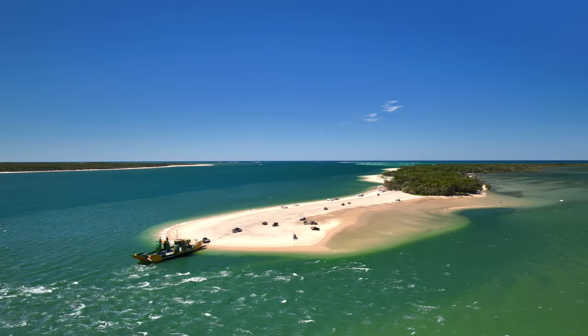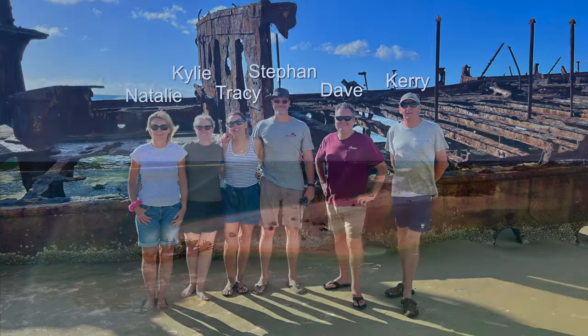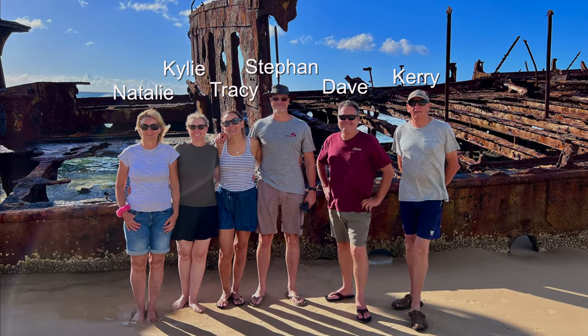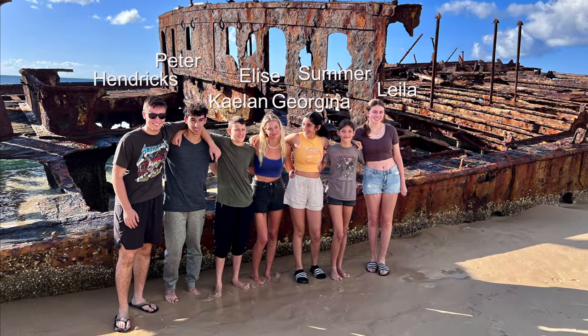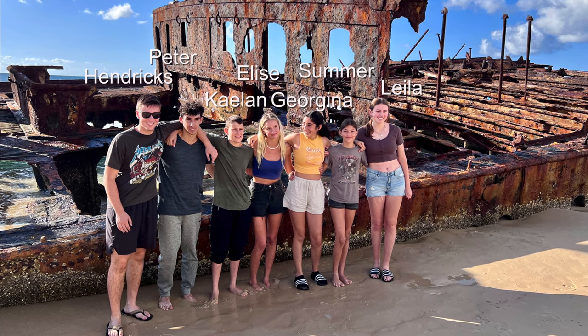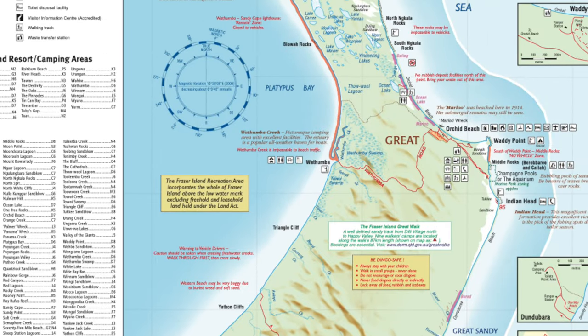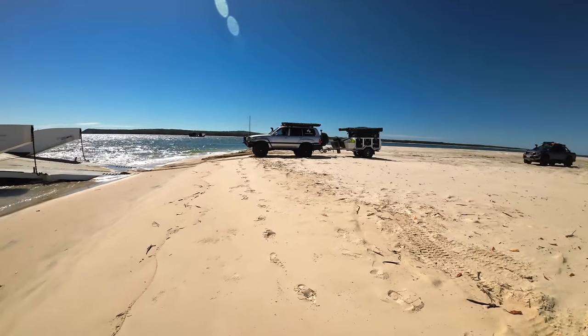On this trip, we planned to meet on Fraser with two other families, Carrie and Natalie, with three of their kids, Peter, Elise and Georgina, who were already on the island and arrived on Sunday. And then Dave and Kylie with their kids Hendrix and Layla, who would arrive the day after us. We all had booked the upper campground at Waddy Point. Dave and I both had our camper trailers hooked up for a week's stay on K'gari.